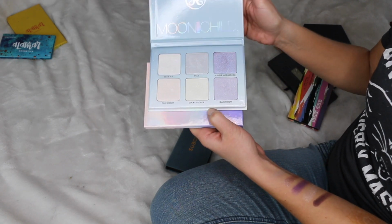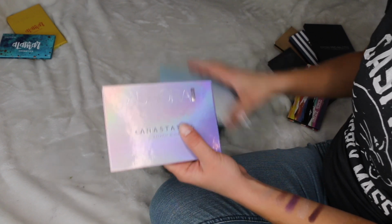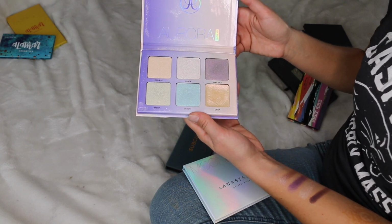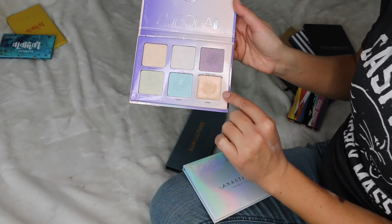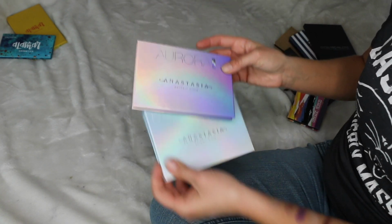Okay, so we got the Aurora and the Moonchild palette. These are both colorful highlighter palettes. I love the Moonchild palette. I use it all the time. And I mess around with the Aurora palette as well. It is also super fun. I did have this shadow shatter on me one time. Yeah, I pressed it back in there myself and it's been holding on strong.